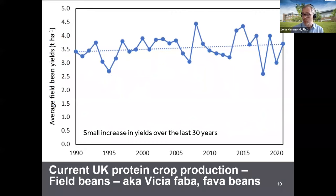And then this data, just from an agronomic perspective, is looking at the yield in tons per hectare of this crop over the last 30 years. And again, there's quite a little bit of scatter, but we see a slight increase over that period of time. But I think if we want to maximize the potential of this crop, we need to be having a much steeper trajectory in terms of yield, in terms of tons per hectare that we can achieve from it.